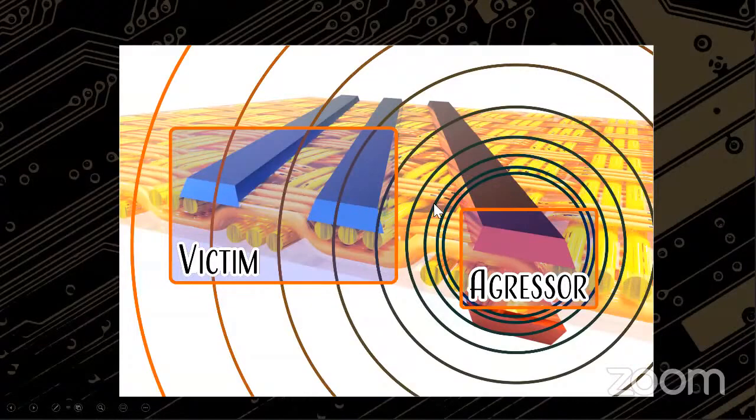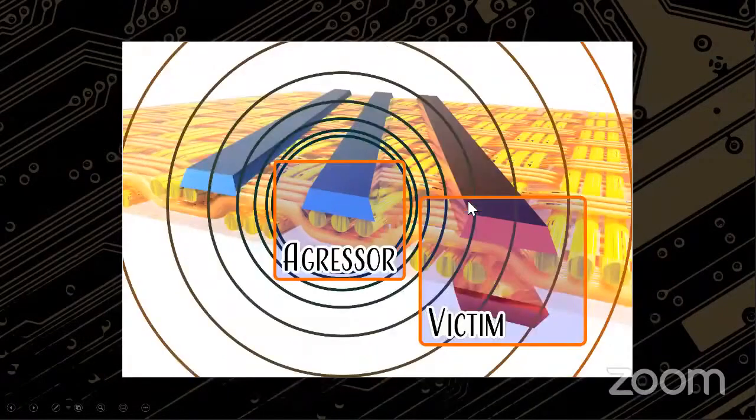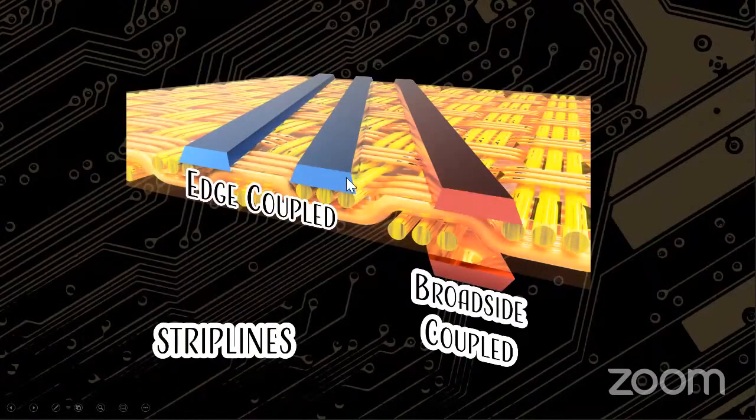Okay, granted, these two are designed a little too close, but the second one is so much further away. So you're going to get a much stronger signal on the first line than the second one. So they're not going to cancel. If you do have to run two strip lines next to each other, you're better off with the broadside coupled than with the edge coupled, just based on distance.